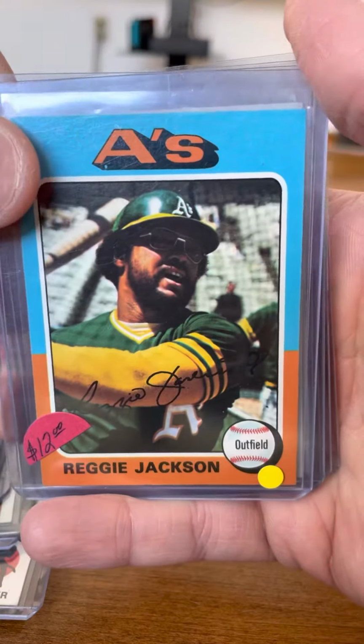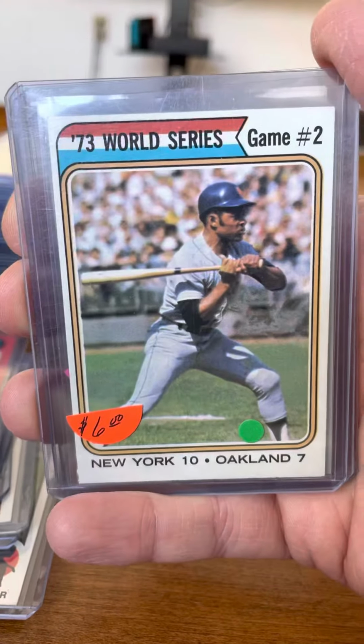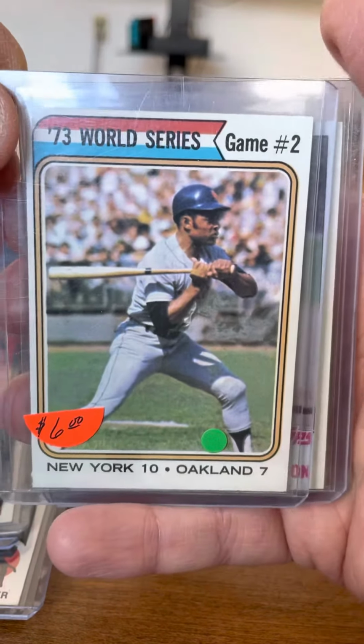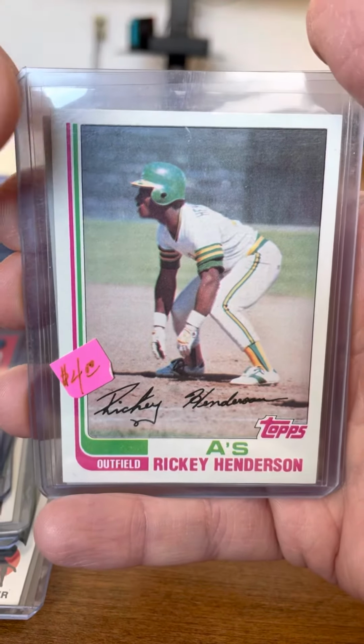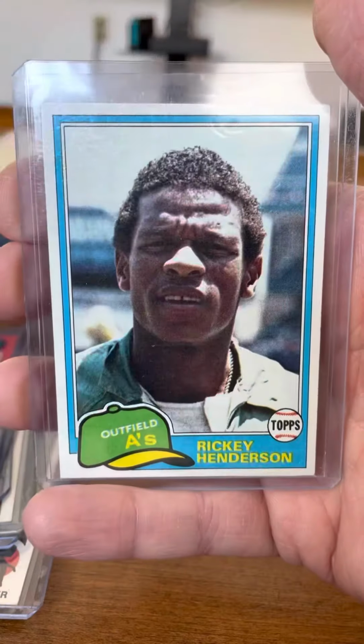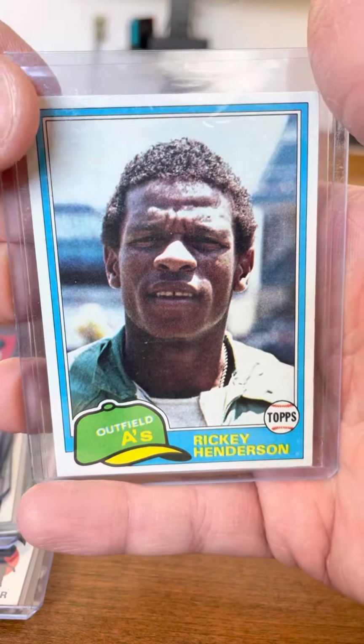Nice Reggie Jackson, 75. Willie Mays early insert, if you will. Rickey Henderson, 82 Topps. And Rickey, 81 Topps.